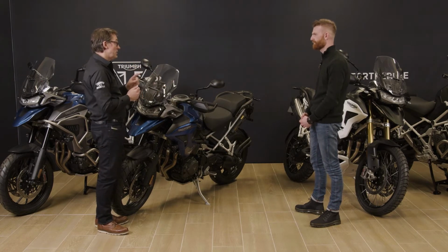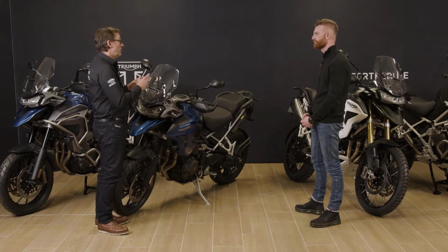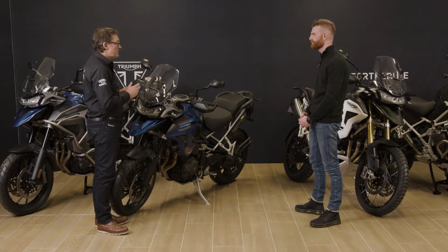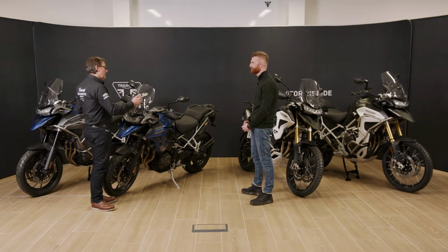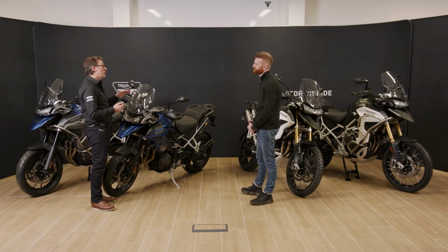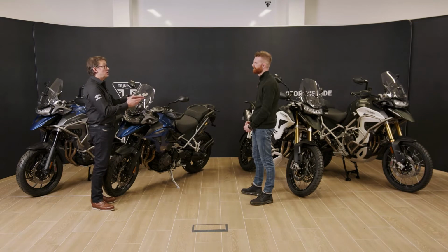Now that suspension, being semi-active, does a lot more thinking after that. So it's not just a preset. What that does is give a start point. If you're riding on your own, you put a passenger on the back, or you fit luggage, the bike will adjust for that extra mass. So the rear preload will be adjusted and it will maintain the right attitude for the bike to give you the best ride. In addition, the damping will be changed to match that preload and match that weight.